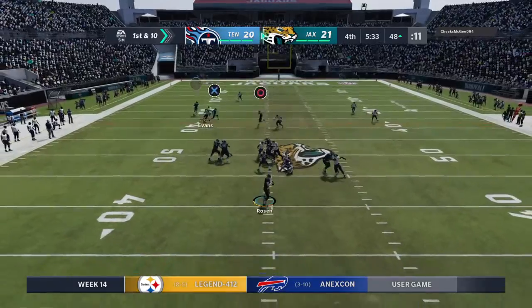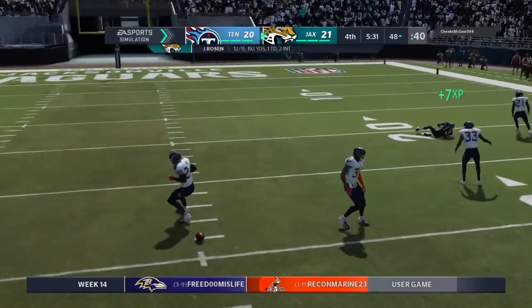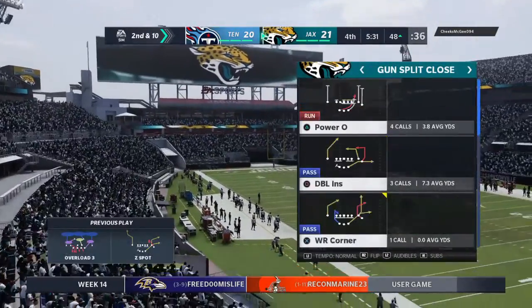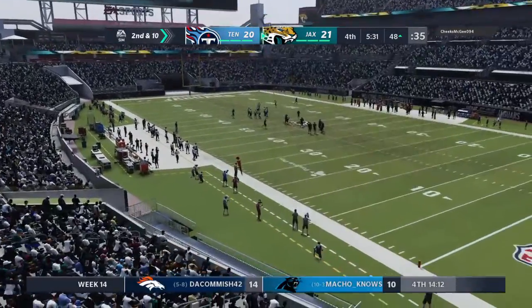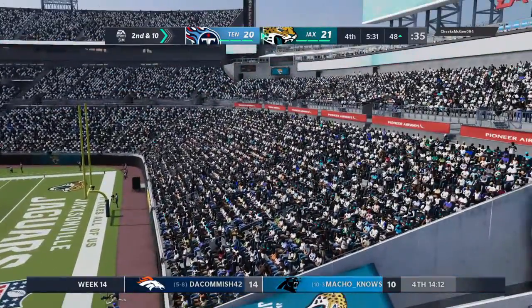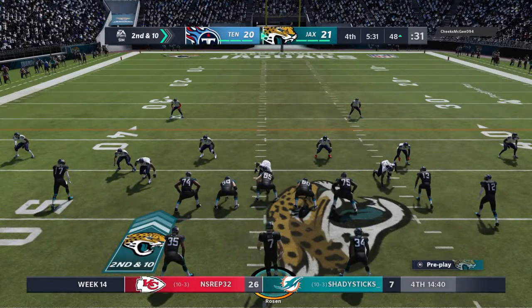Again, it's Rosen. Oh, incomplete. A turnover would have really helped there. Almost intercepted. Instead, it's just second down. He was covered by Malcolm. They've given up a few first downs on this drive, but getting the incompletion there should give them something to build on and maybe turn the tide.